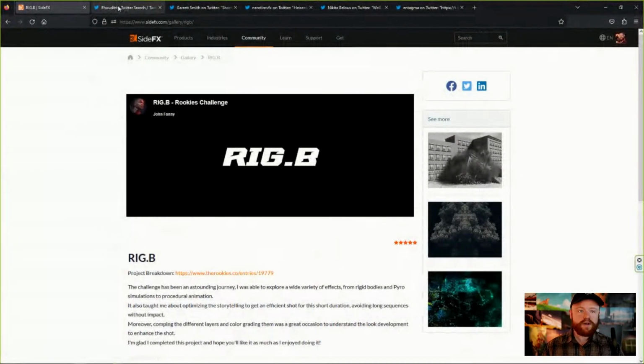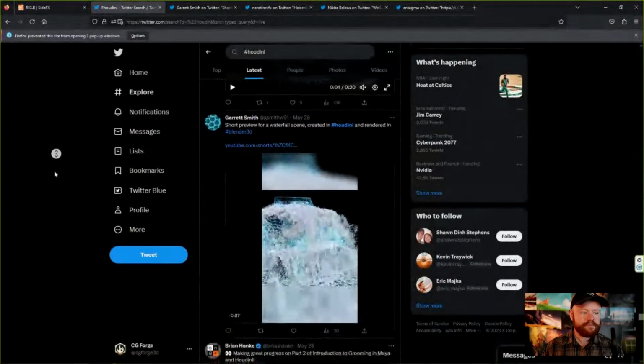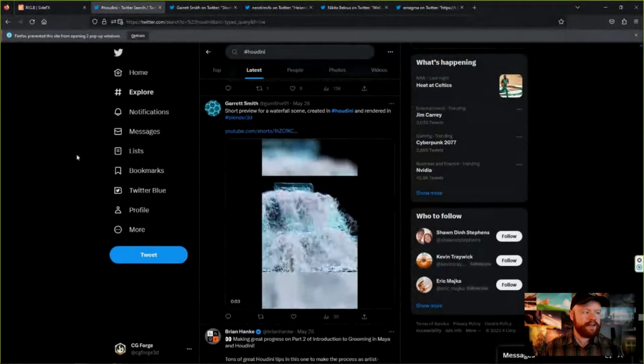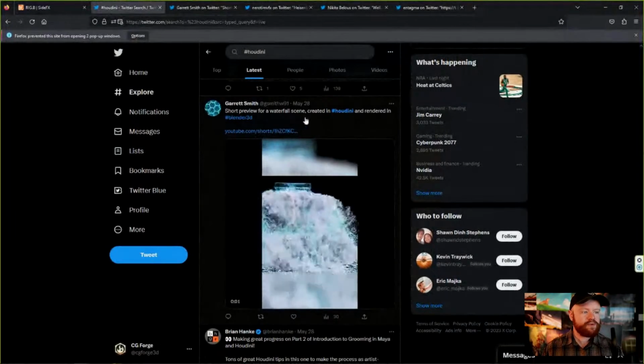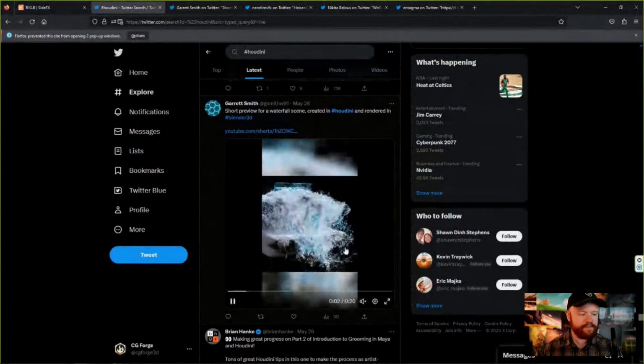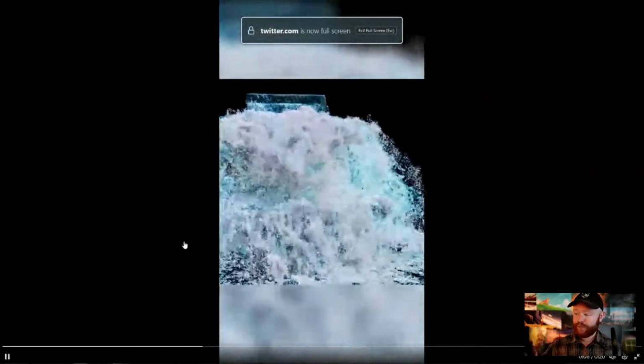Okay, let's move on to the next one here. This one was done by Garrett Smith. And this is a short preview for a waterfall scene created in Houdini and rendered in Blender 3D. Now it looks like this is a preview, so this may not be a finished work. So I'll keep that in mind. But what's cool about it is that this was rendered in Blender.